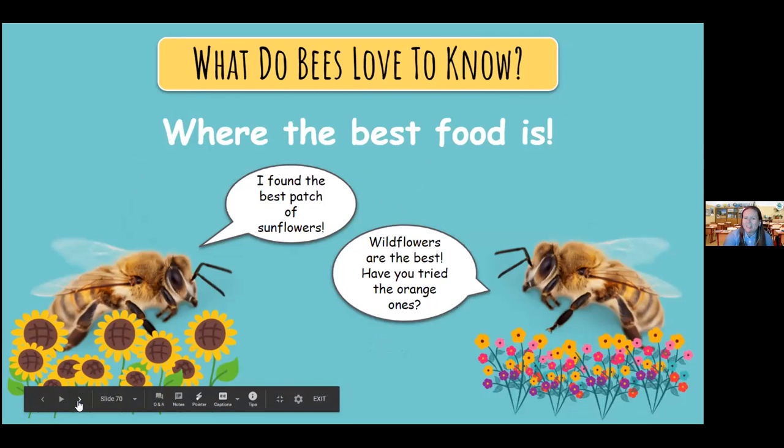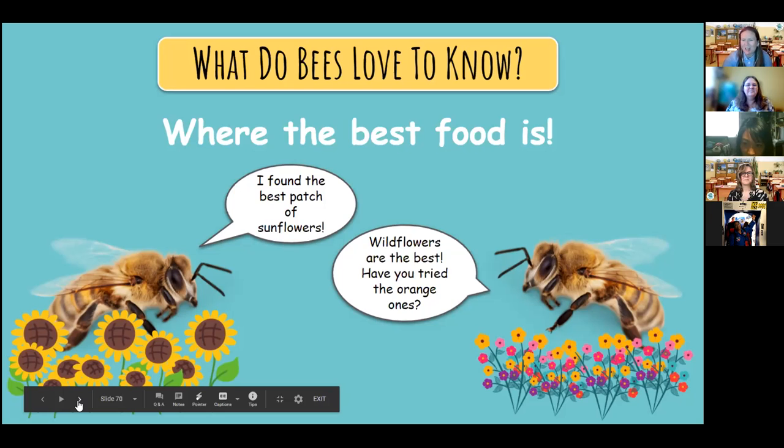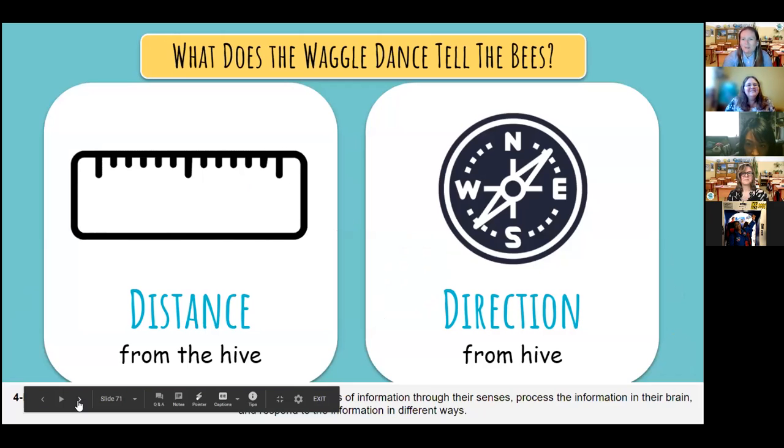So as they are discussing this, bees, they can't just pull out a map. They don't have Google to give directions. They're not using their GPS. So how do they share that information? If you are a bee, how do you tell your friends where the best patch of flowers is? You do the waggle.